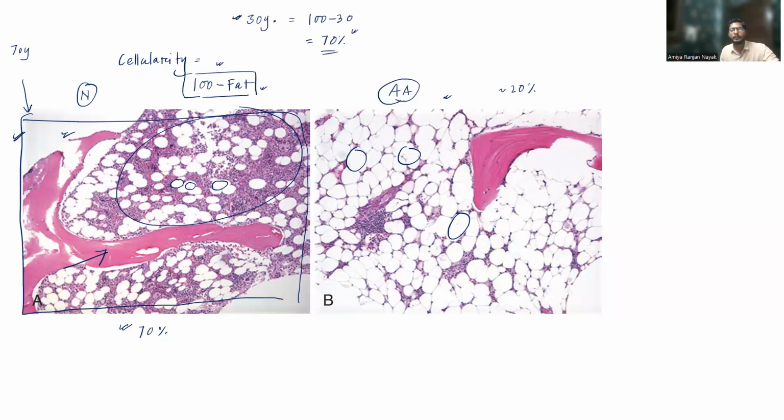So hypocellular bone marrow you will find mostly in patients with aplastic anemia. And hypercellular bone marrow, there are various causes, we'll discuss later. It is usually seen in patients with myeloproliferative conditions. It can be seen in patients who have hemolytic anemia, where there is increased hematopoietic activity. So any condition with increased hematopoietic activity, we are going to find hypercellular bone marrow. Any condition with reduced hematopoietic activity, we are going to find the hypocellular bone marrow.